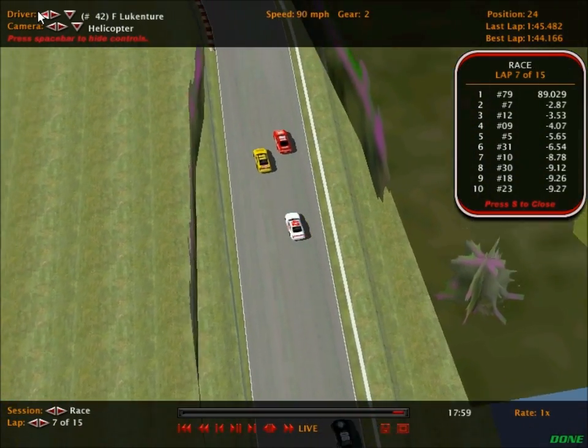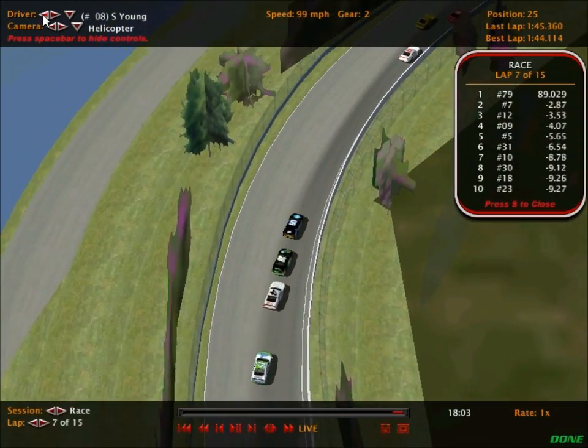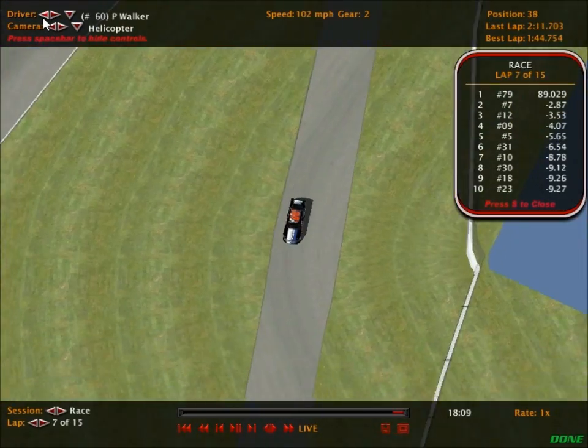Oh! Sam Young slams the wall right there. And that's going to screw up his suspension. And that's going to be very, very costly. A lot of cars off the pace here.